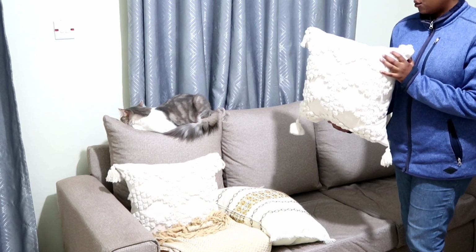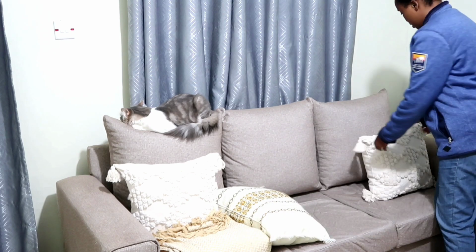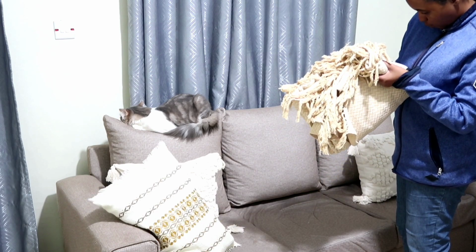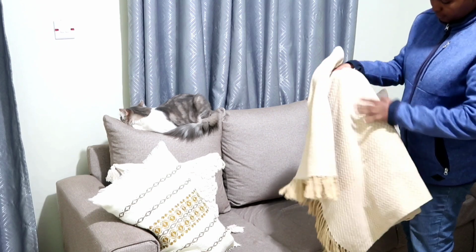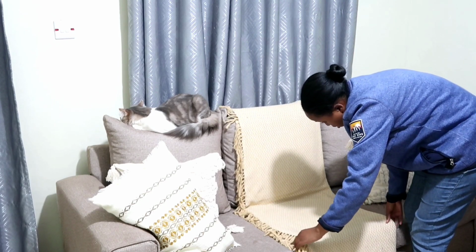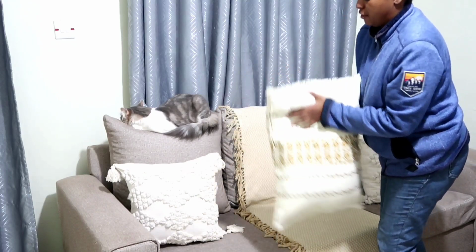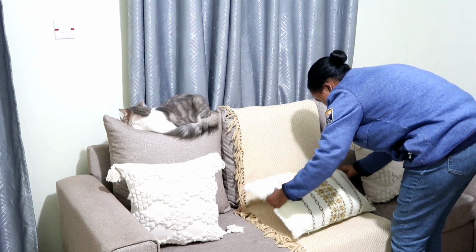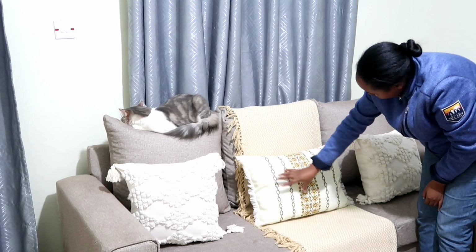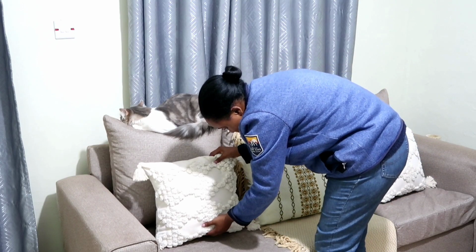We have these pillows that I've had for the longest time. I can't remember the shop where I bought them from. It's probably in a video somewhere. Put them at the very, okay, not end, like, yeah. Yellow and white throw blanket. I feel like the color palette for this goes well with this. And then the last pillow goes there.